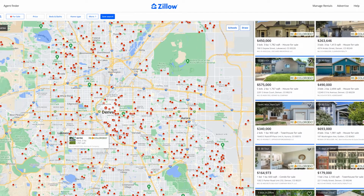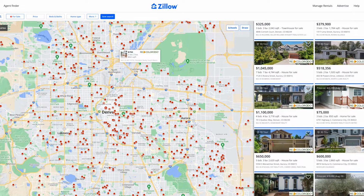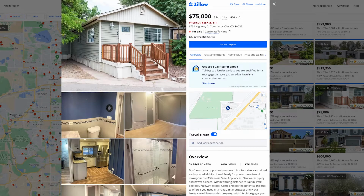So let's just kind of look, and I'm looking for price cuts right over here. Look at this. So this is a tiny house. Look at this. 800 square foot. Wow. Look, $75,000. Okay. It's a tiny house. 25,000 off, guys. What would your mortgage be on $75,000? It would be like nothing.